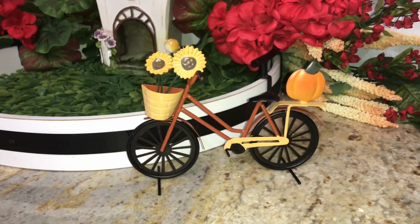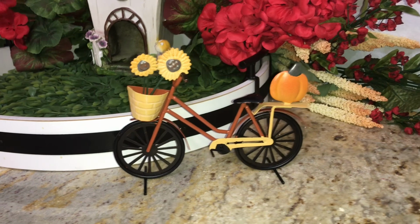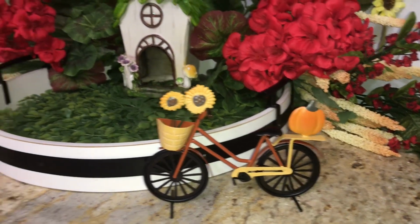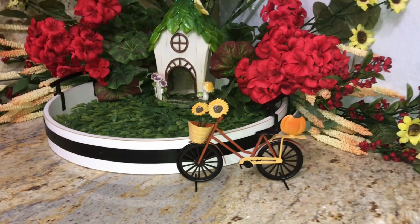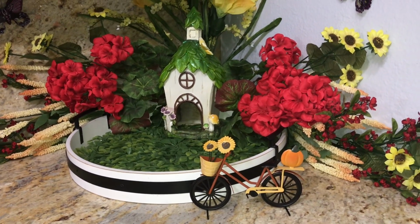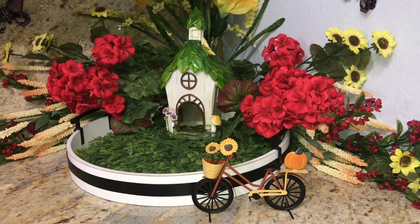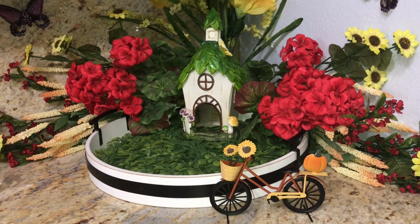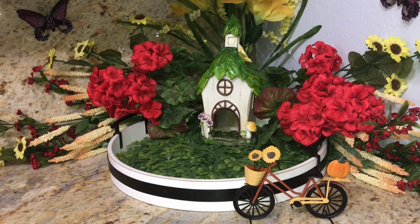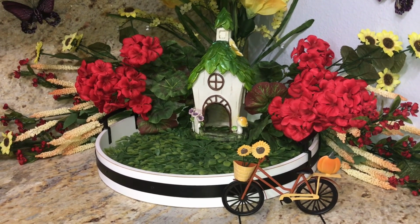And you can see the sunflowers are in the little basket and my pumpkin in the back. Still looks like a fall display, doesn't it? And we still have Thanksgiving coming. The flowers are all done in red and yellow and orange, so we can stay with the fall theme. Still working on it. We're not done yet.